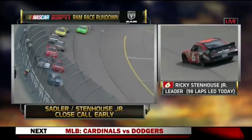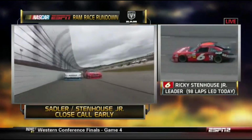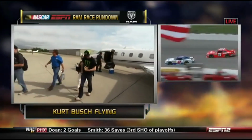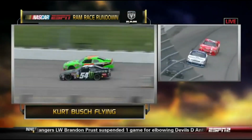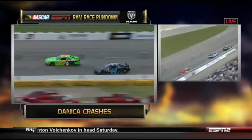Catching up on what's happened in the first half of today's Nationwide Series event at Iowa. Opening laps, championship contenders, Stenhouse and Sadler, a little bump and bump. But everybody got away cleanly, and Stenhouse has been the dominator of the race so far. The guys that came in from Charlotte, Kurt Busch, Joe Nemechek. Well, Kurt has charged up through the field, all the way to 4th position now. Nemechek started at the back as well. He's running in 20th. He got caught a lap down earlier.